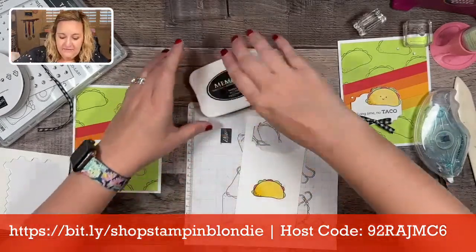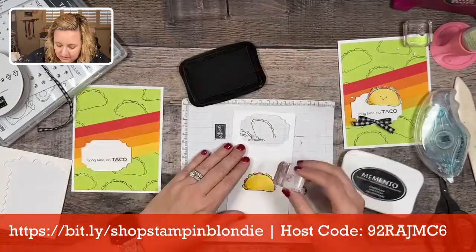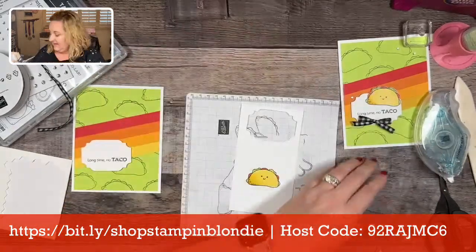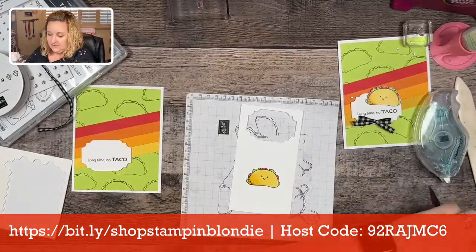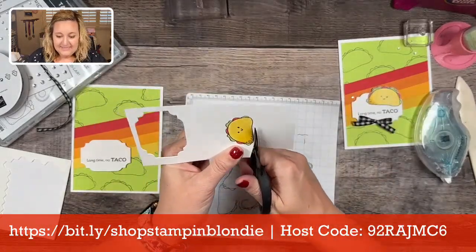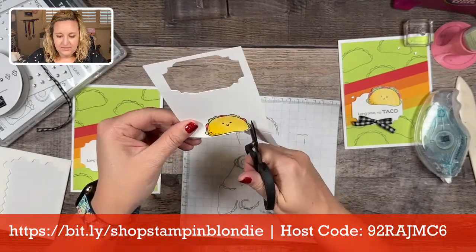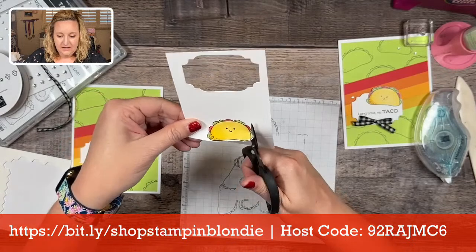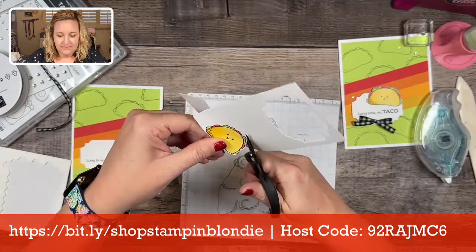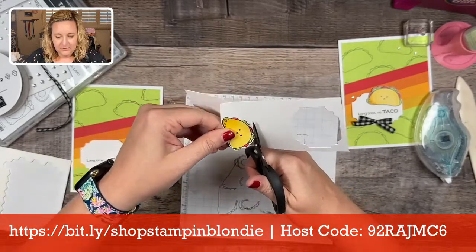And now we have that colored, we can stamp the little face on it. There we go. And fussy cut it out. Now this is one that I really wish there was dies for the taco, but it's still semicircle and really easy to cut out. You can get as detailed as you want with the lettuce and the tomato. I just do a rough cut around it. I don't get super detailed with mine on this one.